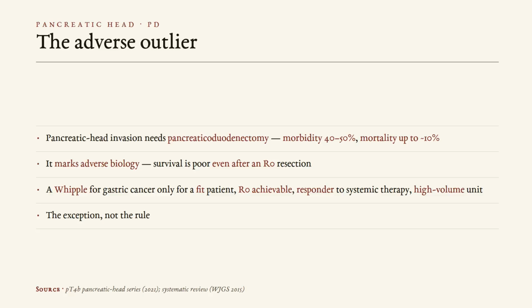And then the pancreatic head, which requires pancreaticoduodenectomy, the adverse outlier on every axis. Morbidity is 40 to 50%, mortality can reach 10%, and worse, pancreatic head invasion marks adverse biology. Survival is poor even after an R0 resection. So a Whipple for gastric cancer is justified only in a fit patient in whom R0 is genuinely achievable and who has responded to systemic therapy in a high volume unit. It is the exception, not the rule.